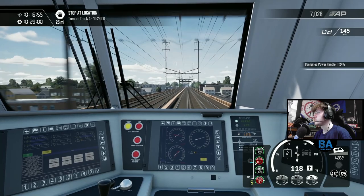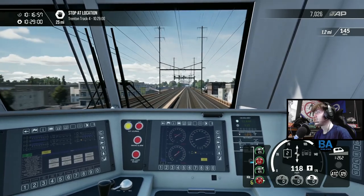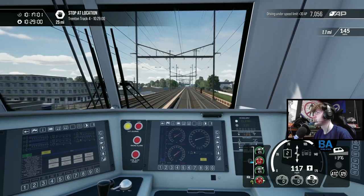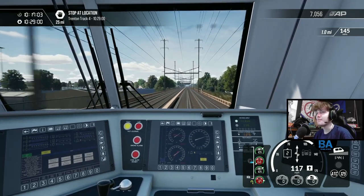A little bit more. It says, well, 13 minutes. I doubt that's going to happen. I doubt we'll get there in 13 minutes. If we do, I'd be surprised. We've still got 25 miles to go.